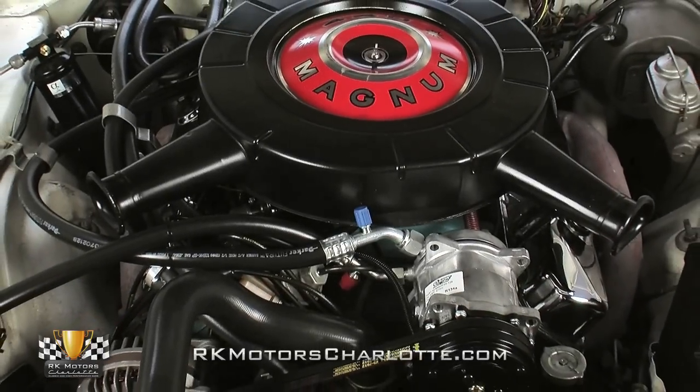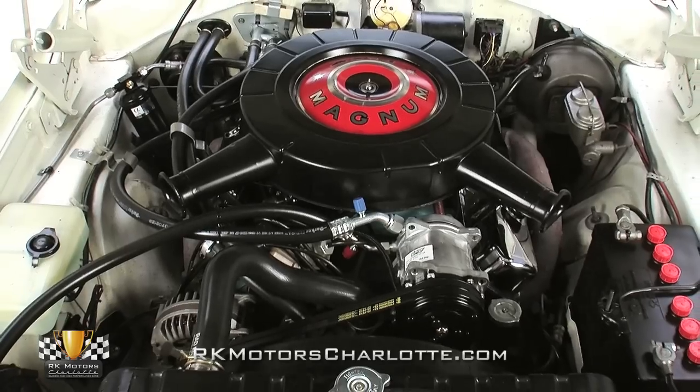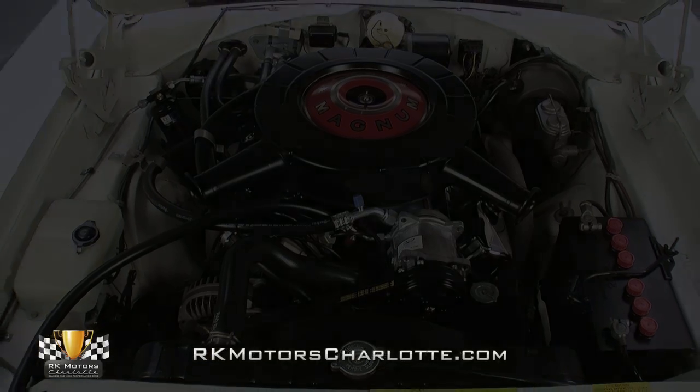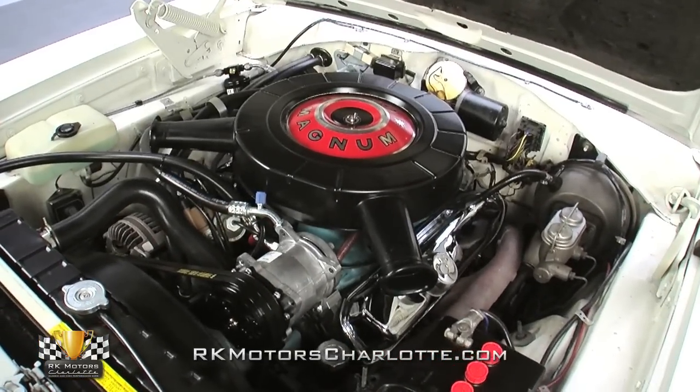Lift the hood and you'll find a date code correct 375 horsepower 440 Magnum. The block wears a coat of light blue paint, as well as a correct casting number and a stamped casting date of October 12th of 1966.